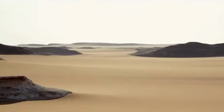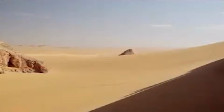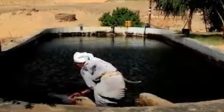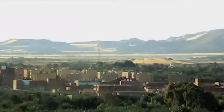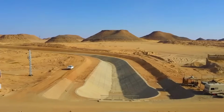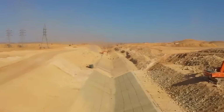The story begins in 1997 with the launch of the Nile Valley Project, a massive initiative aimed at reclaiming desert land for agriculture. The idea was ambitious: build a vast canal system to transport water from the Nile to areas far outside its reach, essentially bringing life to places that had never seen it before. At the heart of this plan lies the Sheikh Zayed Canal, a 32-mile-long engineering feat designed to cut across the desert. Construction was anything but easy.